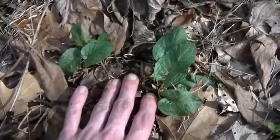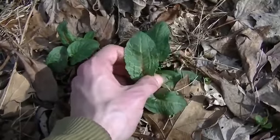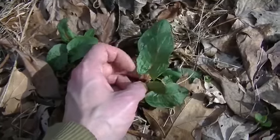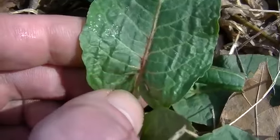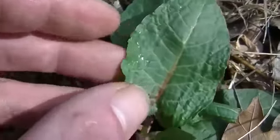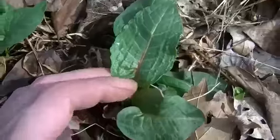This plant that you see here is broadleaf dock. You can tell this because A, the leaves are very broad. They're slightly wavy on the margins here. You'll also notice this distinct red tinge right here at the base of the stem where the leaf meets. Now broadleaf dock is edible. These leaves are edible raw. The root is also medicinal.